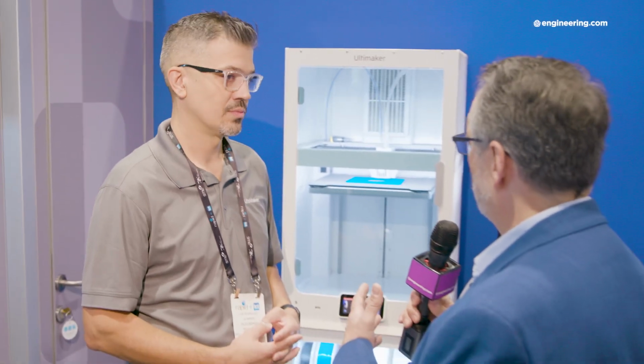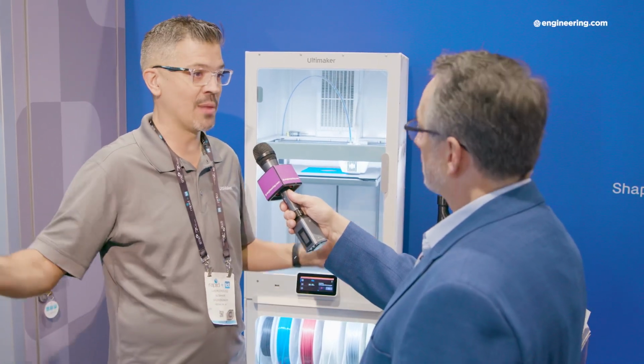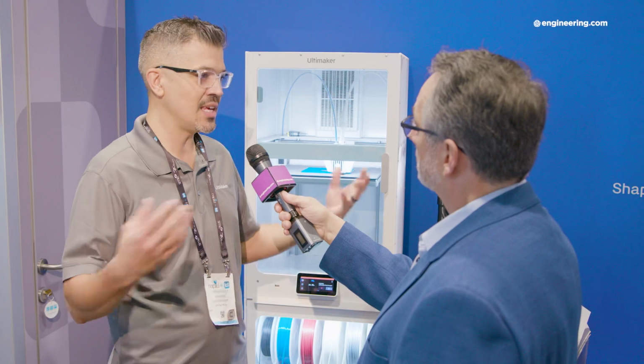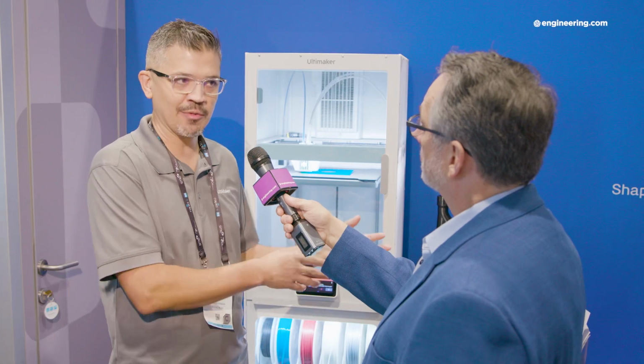And what sorts of polymers can you offer this? Commodity polymers, engineering resins, composites? Because we're an open system, it's all of it. We can do everything up until, say, Ultem and some of those special high-temp ones. So we're talking about PC, PC-ABS, but also PLAs and tough PLAs and everything in between, from carbon fibers to even some of the metal filaments that we see.